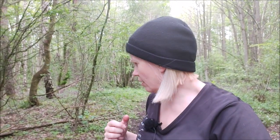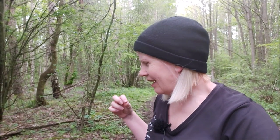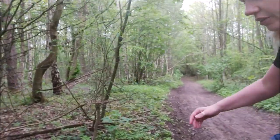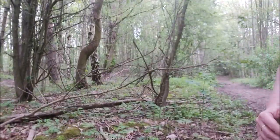Well, I'm making my way back to the car because I've been here for far longer than I expected to be. I had a look for the arum lily on my way back, but we've had huge amounts of rain over this last week, and I think the shrubbery that's around them has just swallowed them up. They will appear, and I keep seeing leaves. Let me just see if I can show you this. These leaves here. Oh, no, I can't.